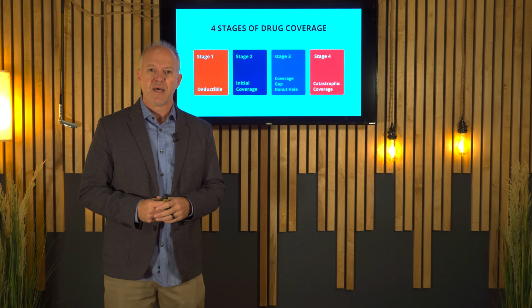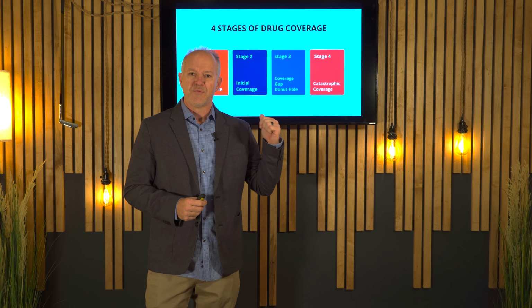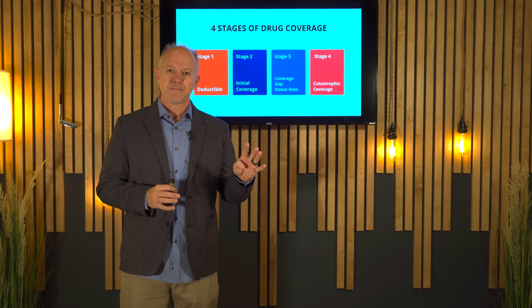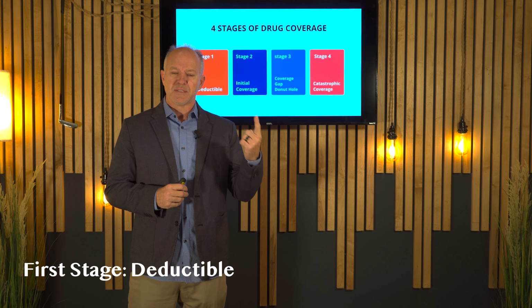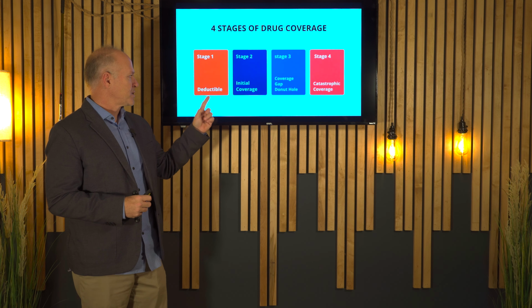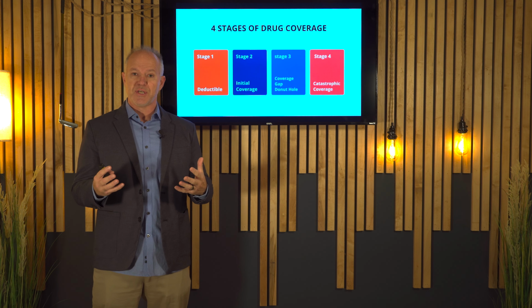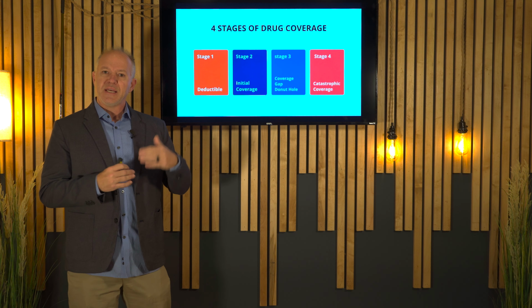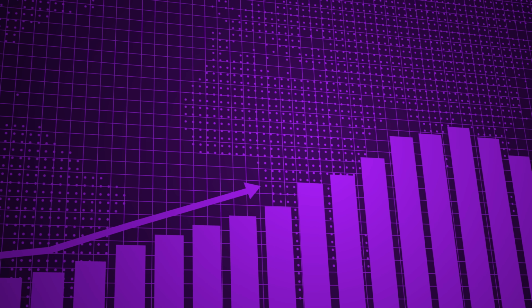So a couple of things about the 4 stages of drug coverage. Every prescription drug plan has 4 stages in it. And the initial stage is the deductible stage. Some plans, as you see here, can have a deductible stage. Right now, this year, the deductible has been raised about $40. And each year, the deductible usually increases a little bit.